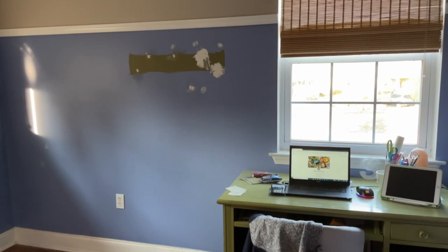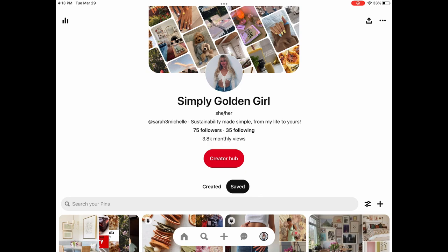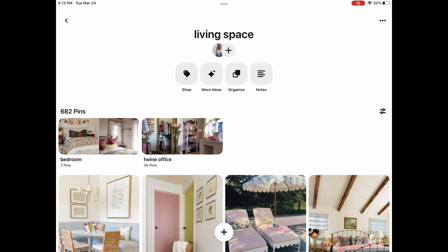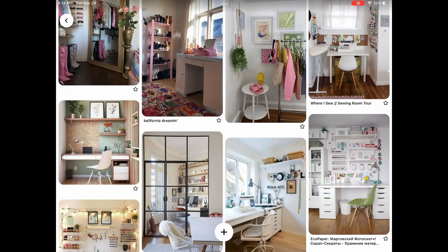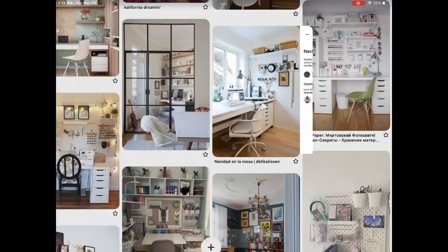And so yeah, I did make a Pinterest board for this project. Also, if you're not following me on Pinterest, go ahead and give me a follow there. I love Pinterest. So in my home office board, I have some work from home desk ideas, some clothing storage, as well as craft storage, because this is kind of going to be my Depop inventory space, as well as where I do my upcycling projects. I pinned a lot of vertical storage ideas, including pegboards, which I think are super functional.